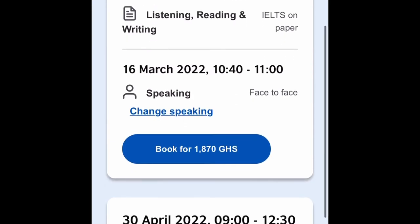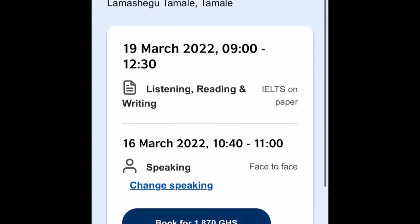So you have 19th March. And one thing about the IELTS test is that you don't do all the tests in one day, because it's a communication test. So your speaking test is mostly either before or after your written ones. With this one, you can clearly see that we have 16th March 2022 and 19th March.